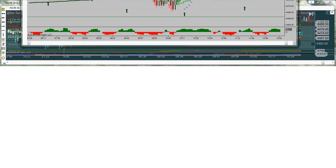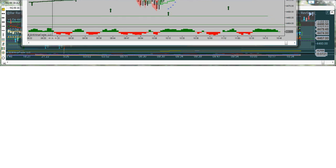If you just look ahead a little bit, you'll see where here was one, and what did it do later at 10 o'clock? It touched exactly.